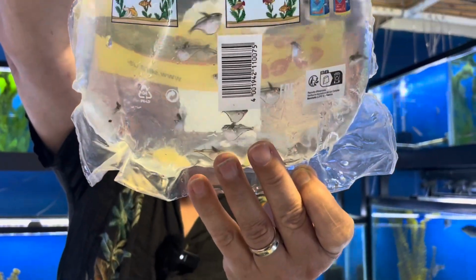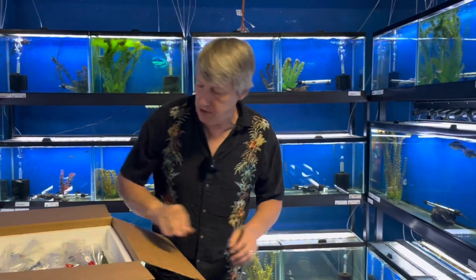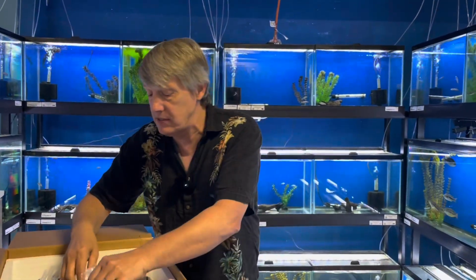These are Marthae black-winged hatchets. Really nice black wings on them too. Marthae hatchets are a smaller variety of hatchet, which are tetras. So that means they are on the tetra special.